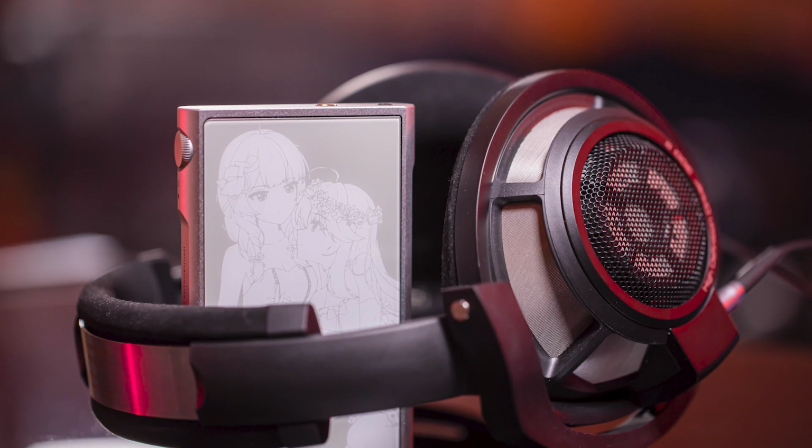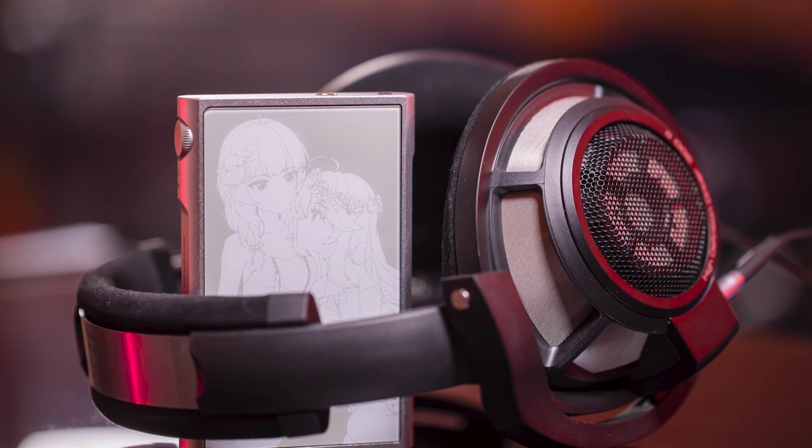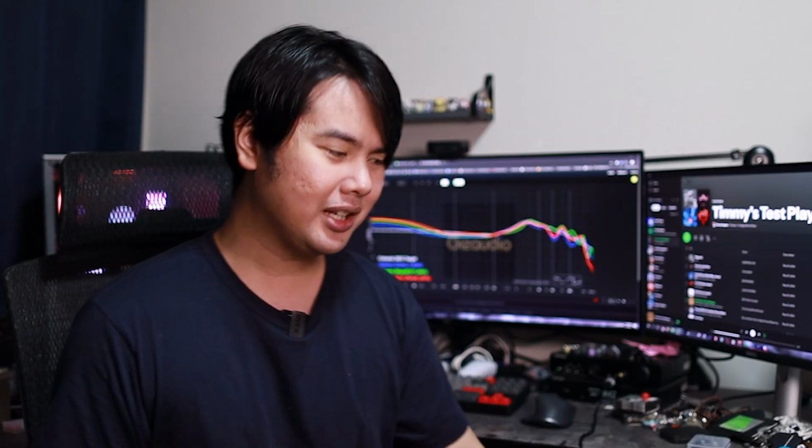Moving on from the IEMs now, we have the headphones, and surprisingly, I would keep 2 pairs of headphones. The first one being the HD800s. I can't imagine selling that one. I still really love that one. And the second one is the Focal Clear. I just think it looks really sexy.